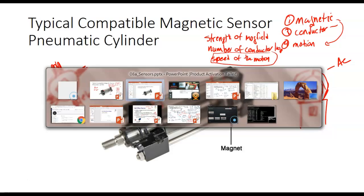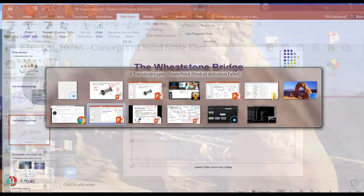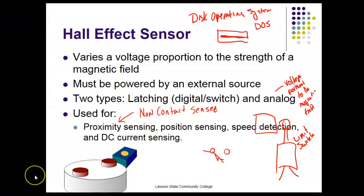So let me get back to my PowerPoint, the actual PowerPoint that goes with this class, right there. So odds are, we got these things in our car. They don't usually use these, but they have a sensor that works your anti-lock brakes. It's not exactly a Hall effect. We have these basically that sense the speed of your car.